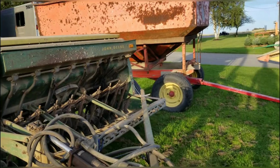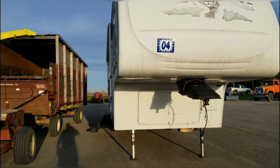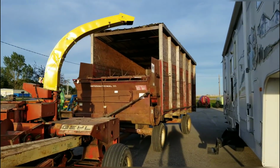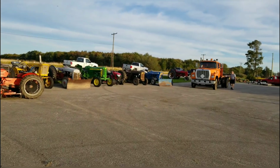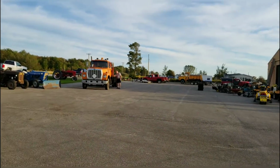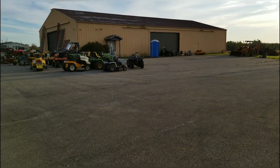That side's rusted out. And there's a bunch of stuff inside the building. Inside a 2004 camper, they got a silage wagon, an International 105. I'll be honest with you, that's about it, other than what's in the building. I could walk around the side. There's a lot of miscellaneous stuff, and I mean miscellaneous.